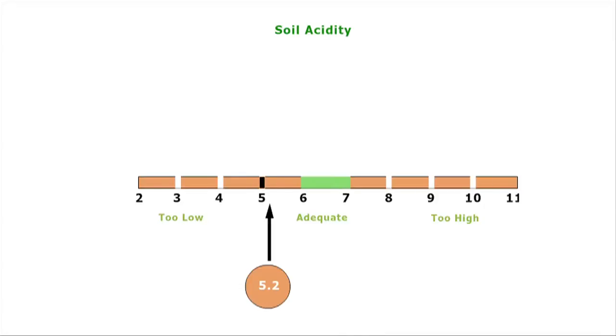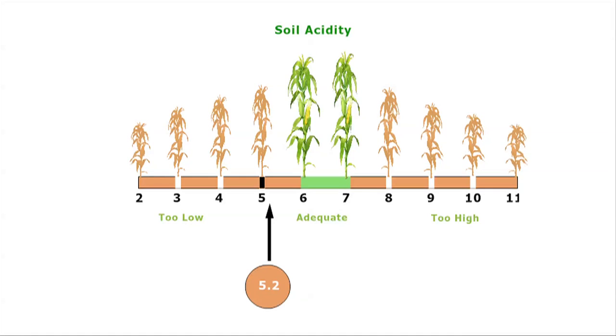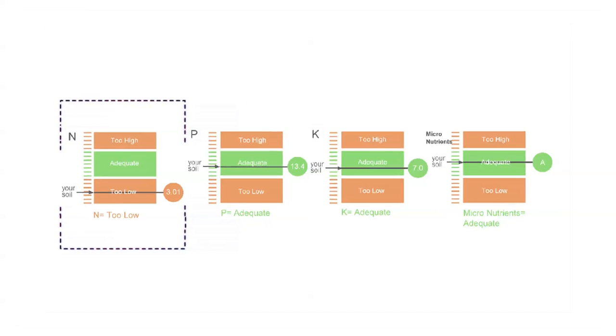Her soil acidity, the pH is okay for maize growing. Soil fertility: nitrogen, phosphorus, potassium, and micronutrients. She has only low nitrogen.